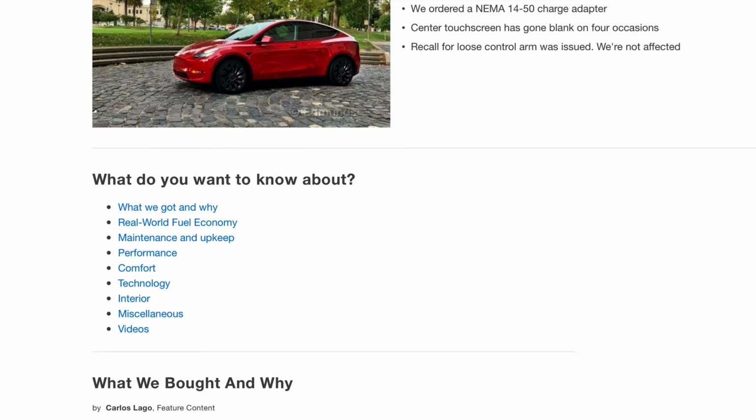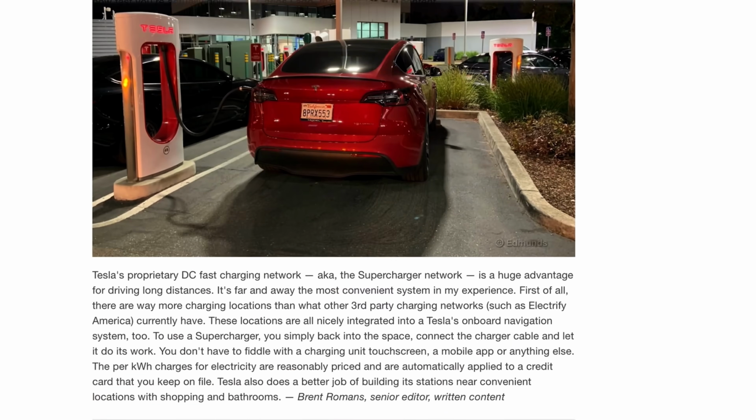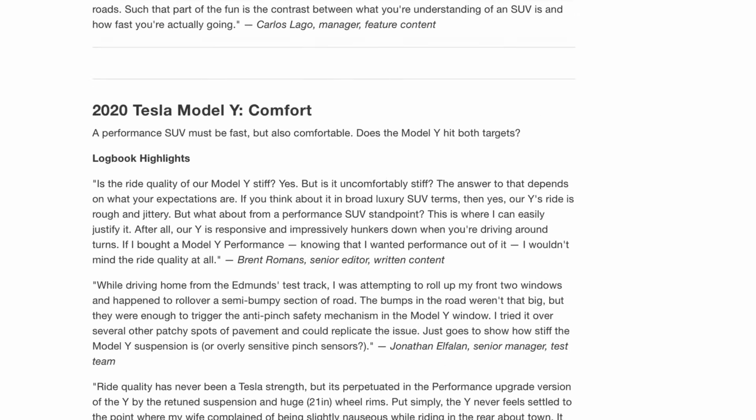This Model Y is the performance version. We own it. It's actually part of our long-term test fleet. You can see more about it at the links below, including videos with me talking about the pros and cons of this vehicle. But it costs about $70,000, which makes it close in terms of price to that Porsche. Now I'm going to throw to Alistair so we can talk more about what makes that Taycan.